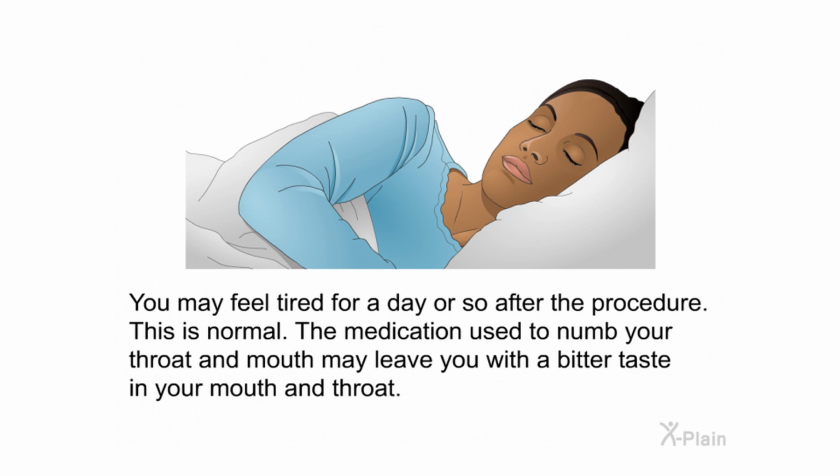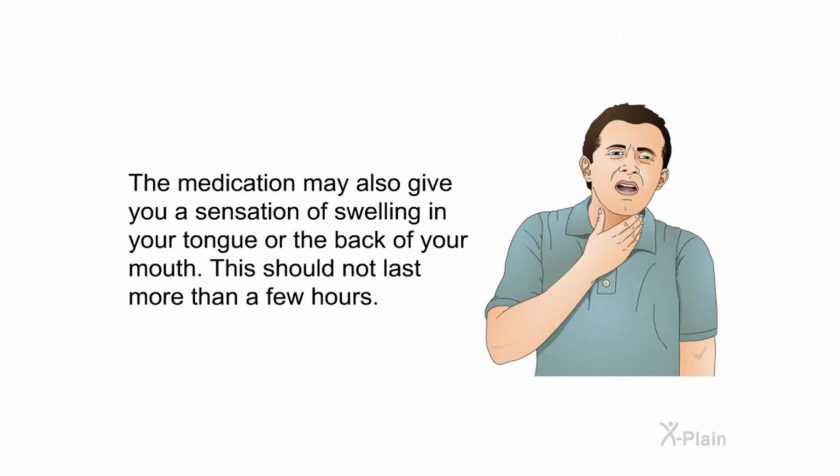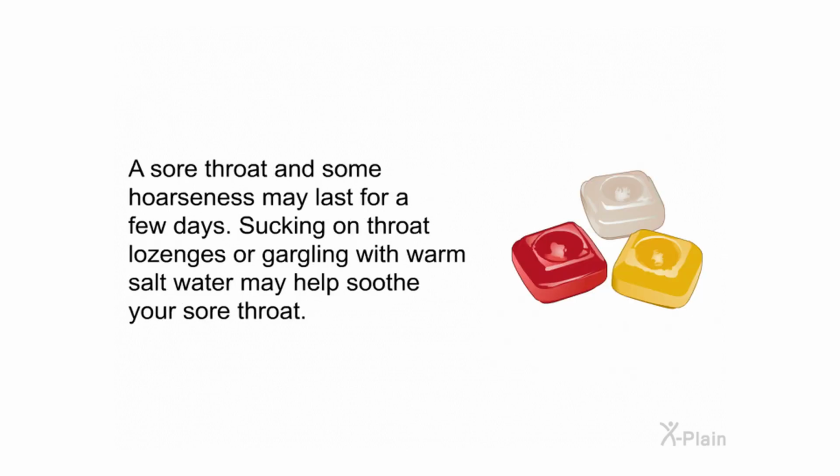This is normal. The medication used to numb your throat and mouth may leave you with a bitter taste in your mouth and throat. The medication may also give you a sensation of swelling in your tongue or the back of your mouth. This should not last more than a few hours. A sore throat and some hoarseness may last for a few days. Sucking on throat lozenges or gargling with warm salt water may help soothe your sore throat.